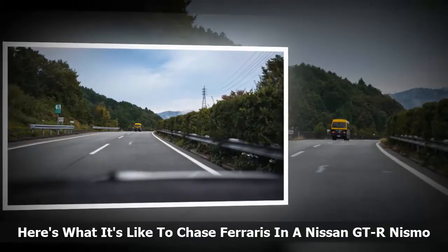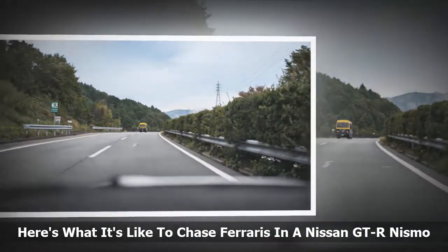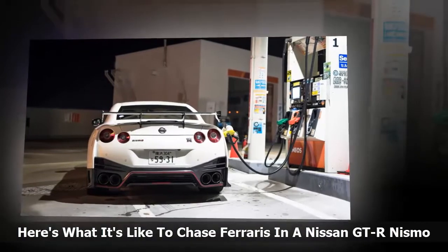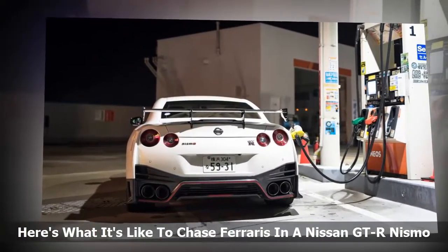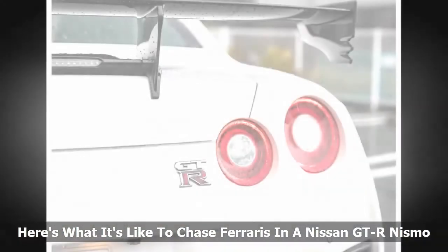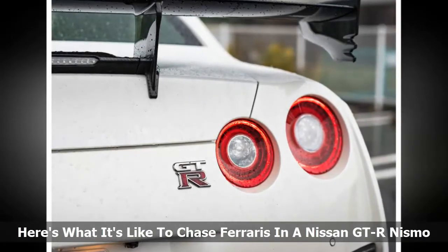Inside it's much more improved too over older versions. The first thing you notice is the liberal use of Alcantara. The stuff is literally everywhere. If that doesn't make you feel like you were in a race car, seeing the giant wing in the rearview mirror will. The new 8-inch screen was much better than before too. It was faster and clearer than previous generations.